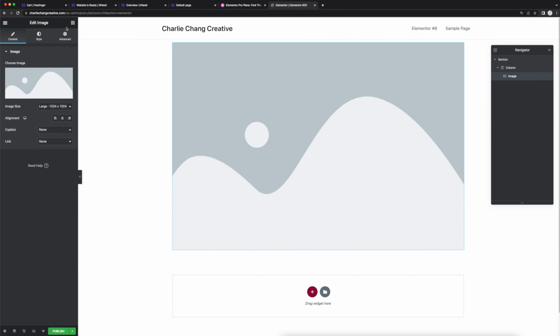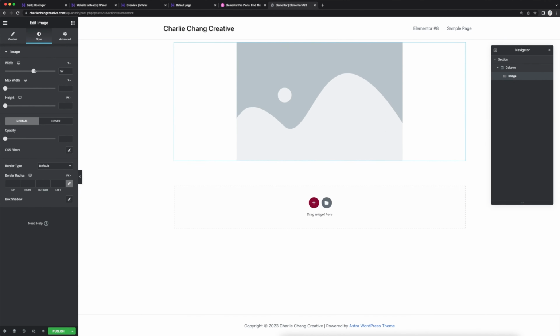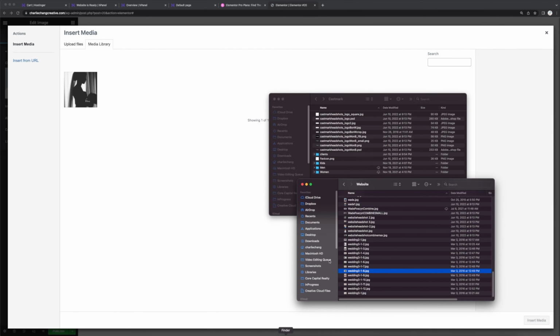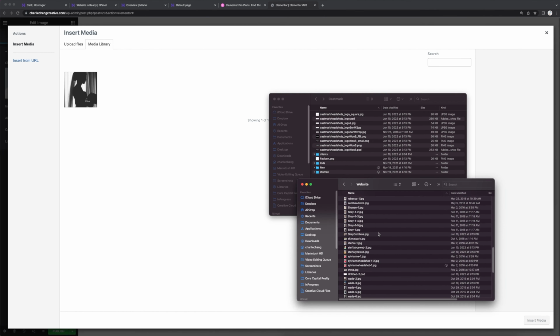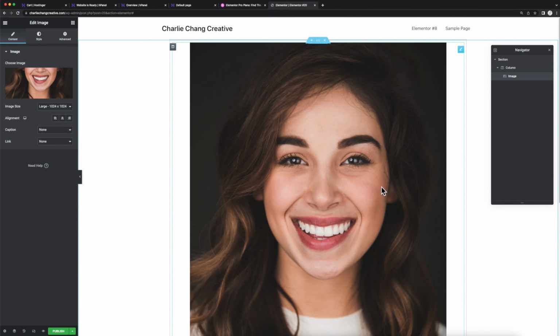So we can click on this. Let's go to style. We can change the width, all this stuff right here. For the content, we'll click on this to choose the image. Let's say we want to put in something like this, right? Okay, let's put that in. Click insert media, and bam, now we have an image like that.